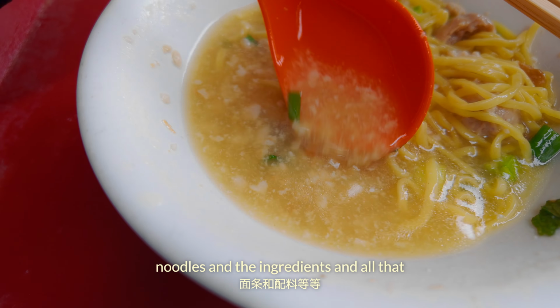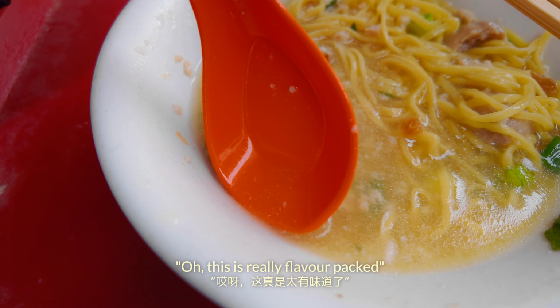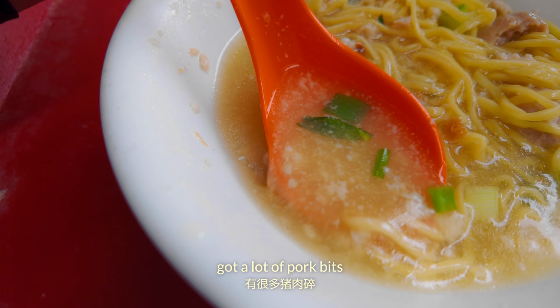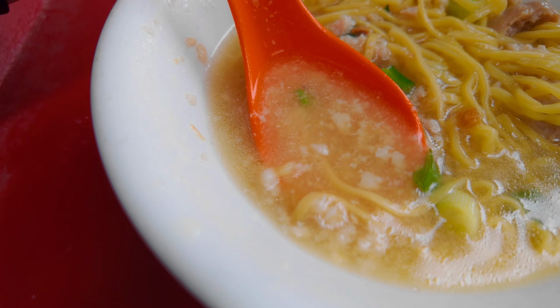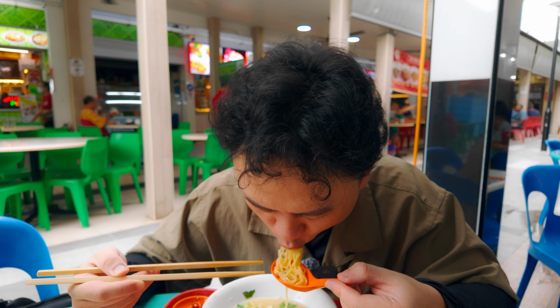After eating away the noodles and the liao and all that, then you look at the soup, right? Then you realize, wow, this is really flavor packed. A little bit cloudy, got a lot of pork bits, very fragrant. If you ask me, right, this is Singapore's ramen.